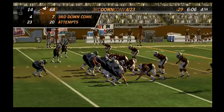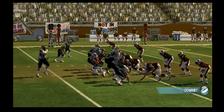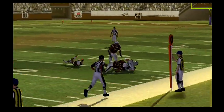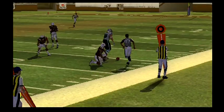The home team come out in a dime package. Setting up play action. Gets rid of it. This one will be spotted at the 46. And that tackle gives him 3 in the game.